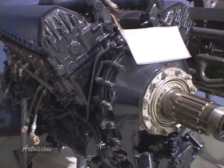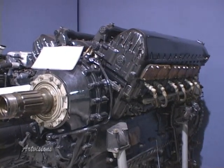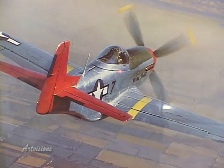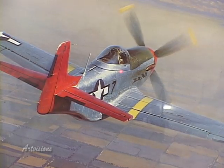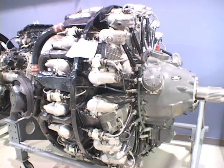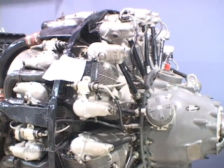The Rolls-Royce Packard Merlin was in the legendary P-51 Mustang, possibly the most important fighter of World War II. The Packard V12 was a very compact arrangement, a way to get a lot of power into little space. The Wright 3350 was the enormously powerful engine used in the World War II B-29 bomber. It was also popular in lots of the commercial airliners of the 1950s before jets became prevalent.